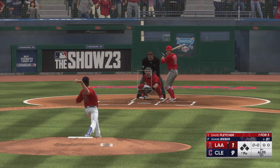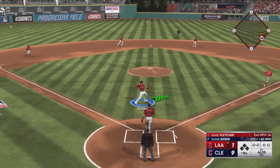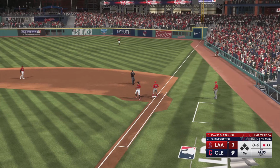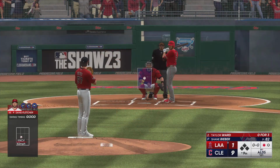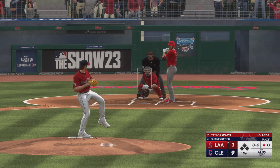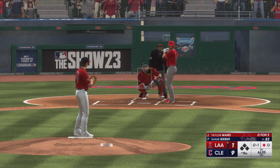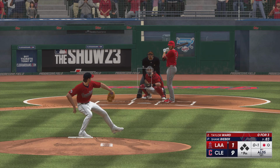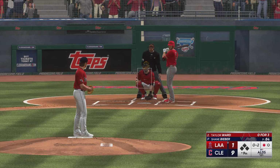Now it's the Angels leadoff man, David Fletcher. Tapped softly on the ground. Over to first. Fletcher retired. And next for the Angels, Taylor Ward. That one's in there, 0-1. And there's the strike. The guy's going this good, he's retired 7 in a row.